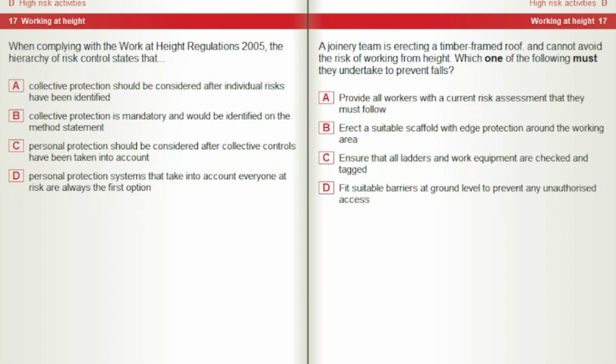When complying with the Work at Height Regulations 2005, the hierarchy of risk control states that collective protection should be considered after individual risks have been identified. Collective protection is mandatory and would be identified on the method statement. Personal protection should be considered after collective controls have been taken into account. Personal protection systems that take into account everyone at risk are always the first option.